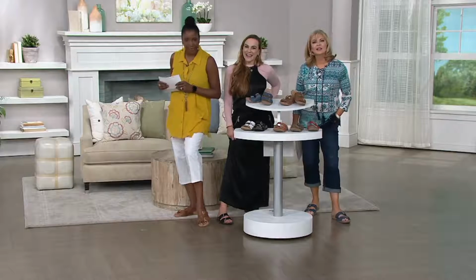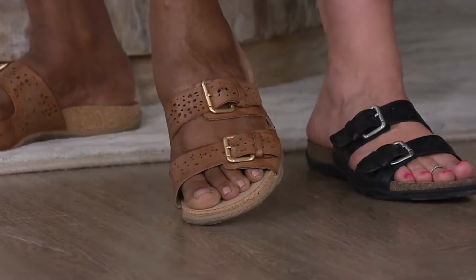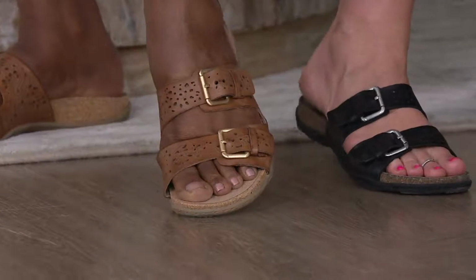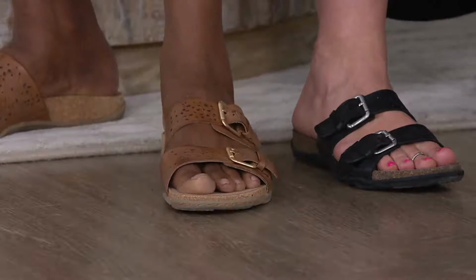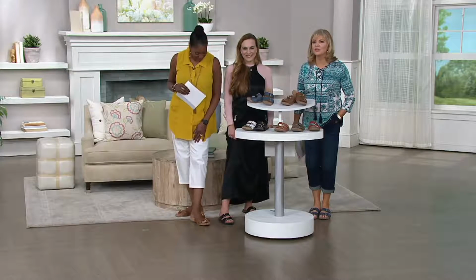Right now I'm sitting here, I've got the felt ones on. Oh, yes, they look like boiled wool. Those are cute, yeah. Fantastic. Wonderful. What would you tell someone who's never bought an Earth shoe before?